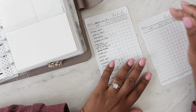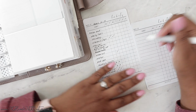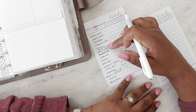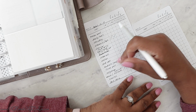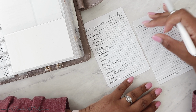So let's go ahead and write in our habits. You guys know I've been using these pages and just sticking them in the planner so that way I can track my habits. So there: make bed, daily text, laundry, vitamins, journal, meditate, Bible reading, 20 minutes of quiet time, workout, water, podcast, Audible, or Kindle.